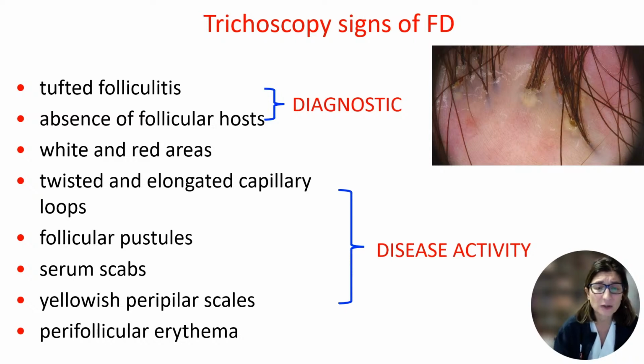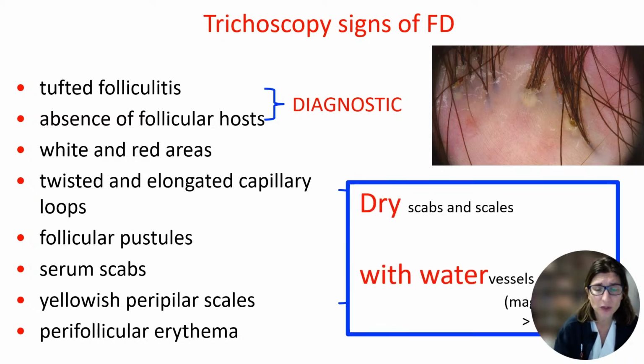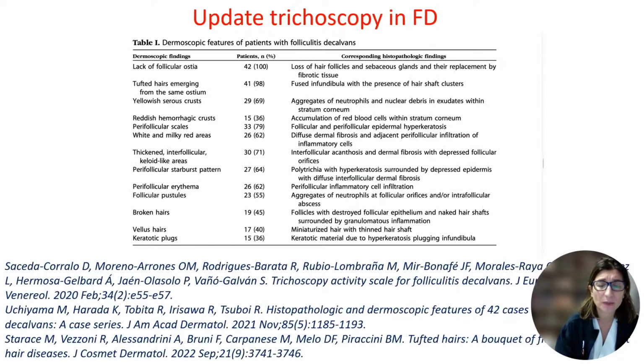For this reason, it is better to use dry dermoscopy to look at the scales and the crust, and water to better visualize the vessels. And the last update, again on trichoscopy, is especially about the correlation with the histopathological finding, to confirm the trichoscopy signs that confirm the diagnosis without the use of biopsy.